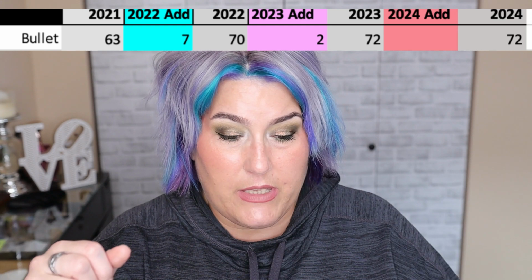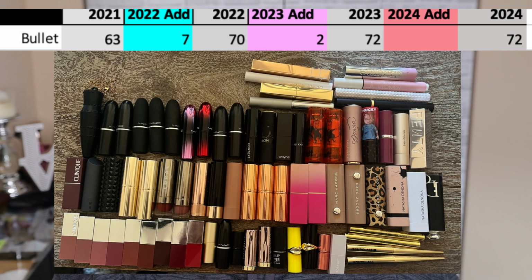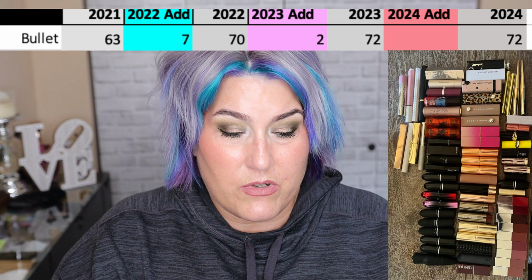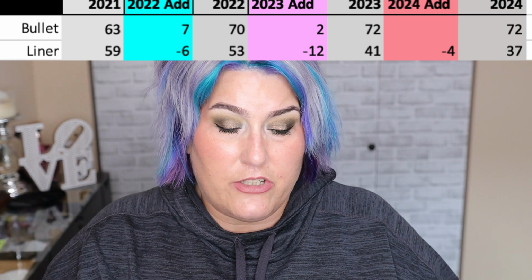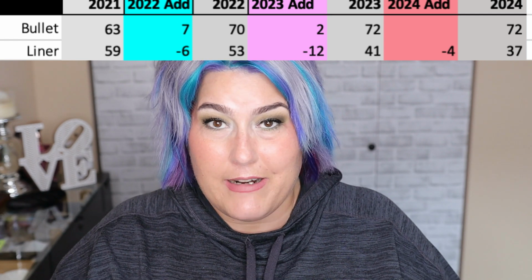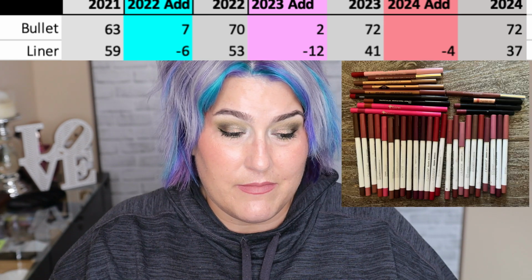In 2021, I had 63 bullet lipsticks, and last year I had 72, and currently I have 72. So this has not grown or depleted at all. That's not to say things have not come in and gone out. It's just to say that's where we're at. For liners, when I first started tracking, I had 59. Last year, I had 41. Right now, mid-inventory, I have 37. I am okay with that as well.